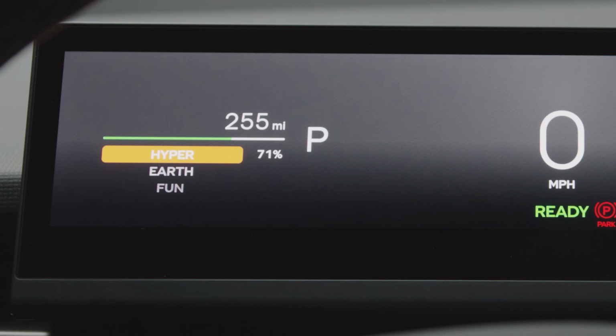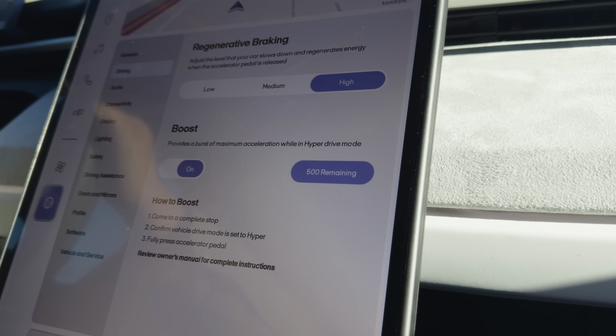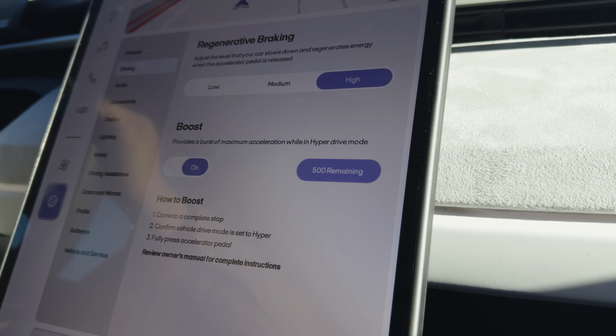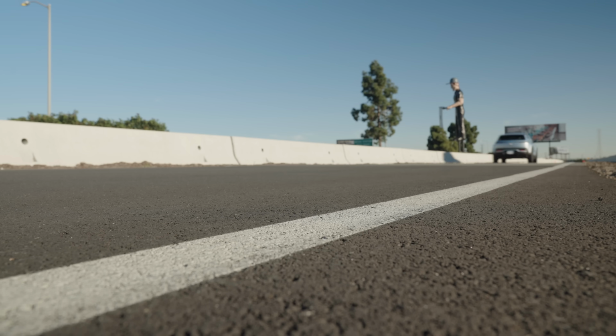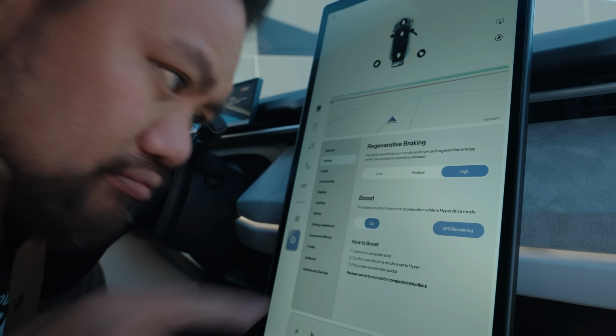Now to set it up, all you do is you put it in hyper mode here, and you just hit boost to on. And that's pretty much it. There's little instructions below it. All you do is you come to a complete stop, and then you fully press the accelerator pedal. So here we go. All right, 3, 2, 1. That is 0 to 60 in 4.1 seconds, and our launch counter has gone down from 500 to 499.